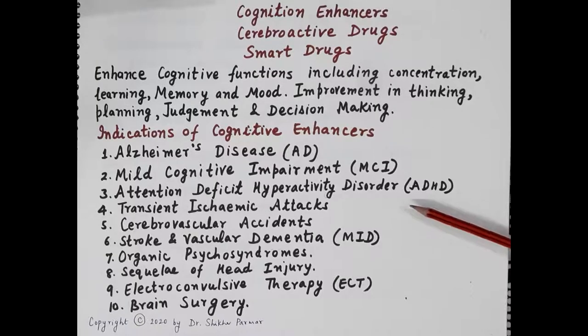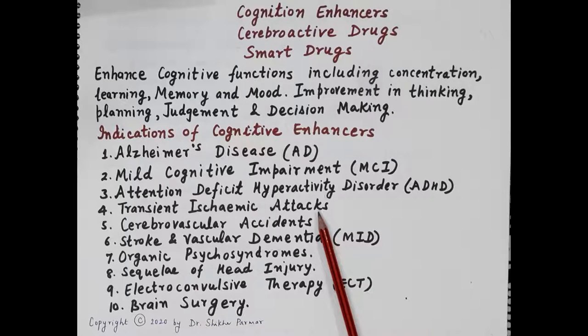Then another important indication of cognitive enhancers is the transient ischemic attack, that is the cerebrovascular ischemia, which is associated with impairment of memory and cognition. Cerebrovascular accidents are associated with impairment of memory and cognition. Then stroke and vascular dementia, that is multi-infarct dementia, which is caused due to the stroke and due to the infarction, that is the death of the neurons.